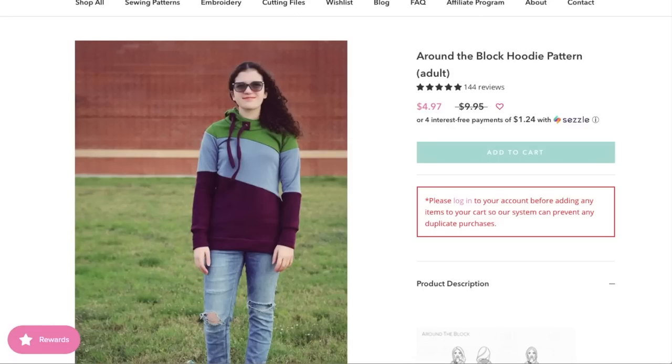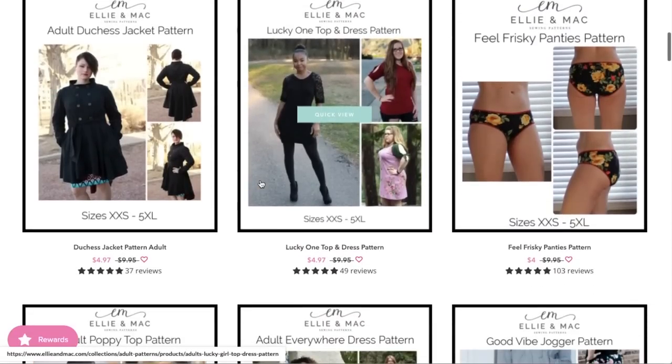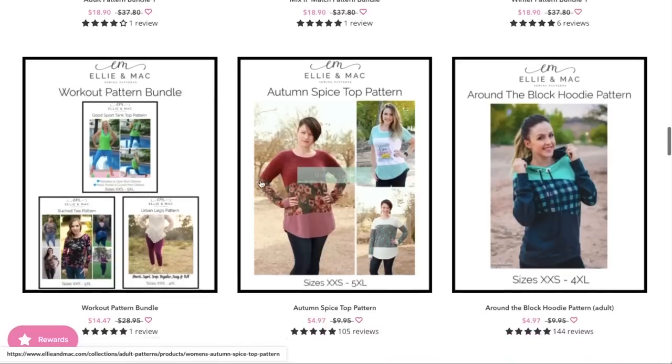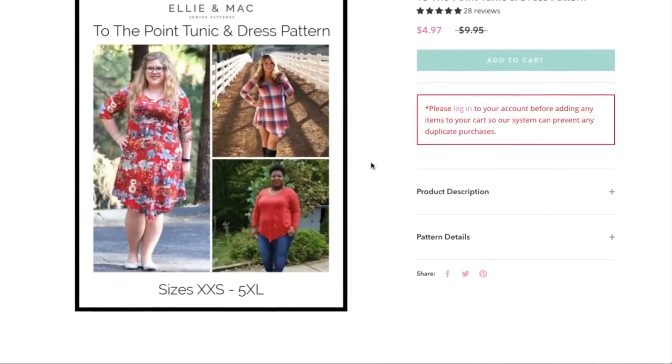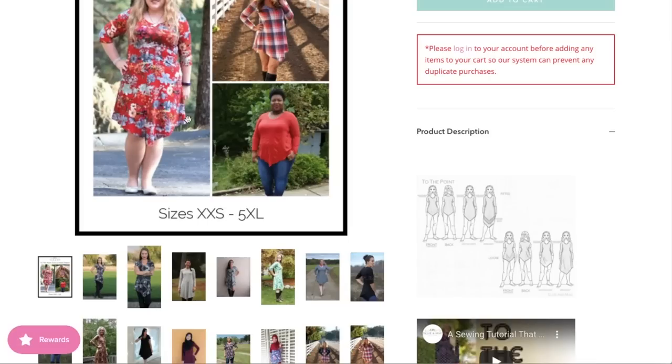Do you remember the Valentine's Day dress that I did that had the pink and red and burgundy? That's the one I'm talking about. For those of you that have been around for a minute, a zip-up hoodie. A to-the-point tunic, so it's the same silhouette as some of those other fit and flare dresses. This one actually doesn't have a waist seam, though, and just has the point in the front.